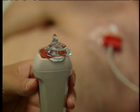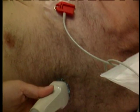Some ice-cold, goopy jelly. Check it out. We're taking a picture of my heart using sound waves. And you can see the chambers empty and fill up with every beat, and you can see the valves open and close with every lub, dub.